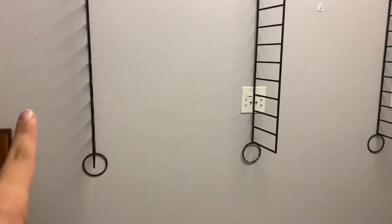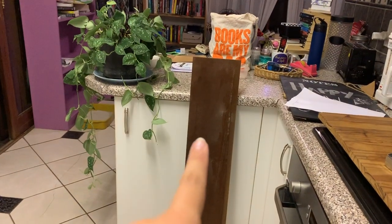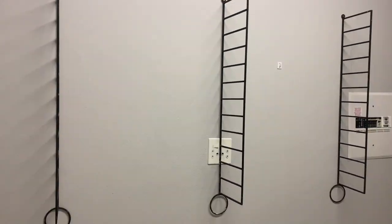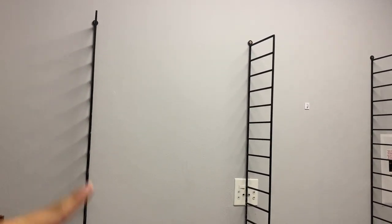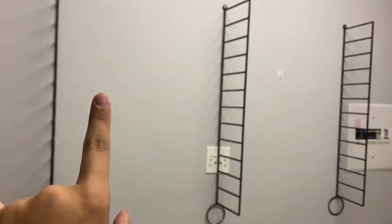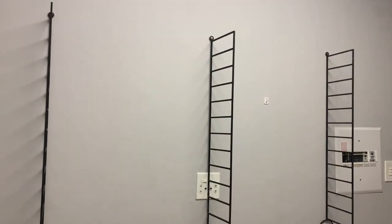Shelves are all hanging now. Here are the actual physical wooden shelves. There's one over here. I was going to stack them until it's done. But ideally it's going to be one at the top and then every couple ones down, and then this will be alternating from that. But this is the start of it.